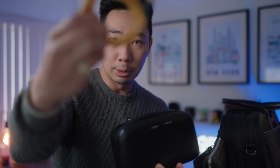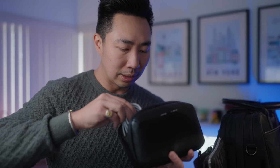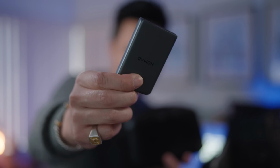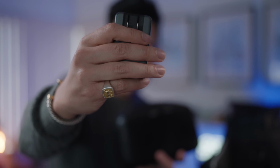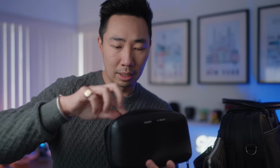I've got my USB-C to USB-C cables. I've got USB-C to lightning cables as well. I've still got some peripherals that use that. What I've also got in here is this tiny little Nomad 65-watt charger. I like this brick a lot. It's tiny, fits in here.